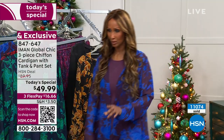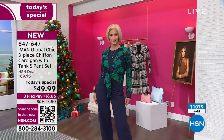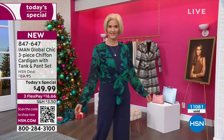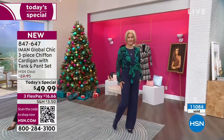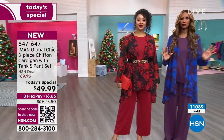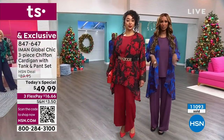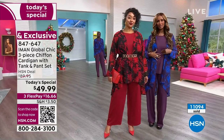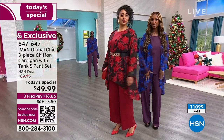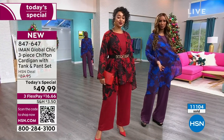Maybe I'll go to the models and just show you. Perfect. Because I'm wearing it as is. So I'm going to start here with Kenya. Kenya is wearing it as is, I haven't done anything to it. Get it out of the box, this is exactly how it comes. Three pieces. You're getting the solid tank, solid pants, and this beautiful, beautiful topper.